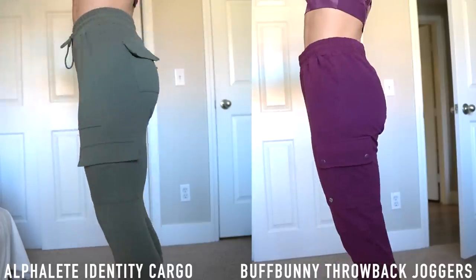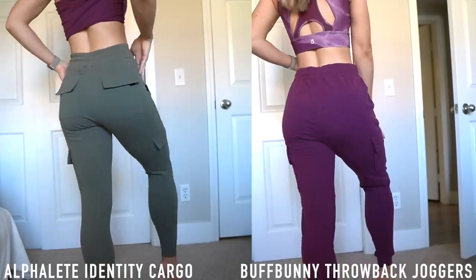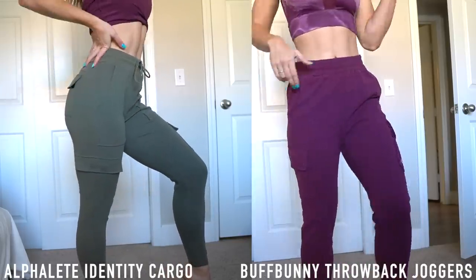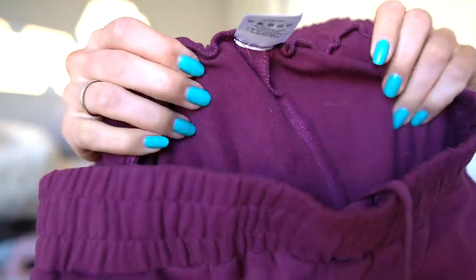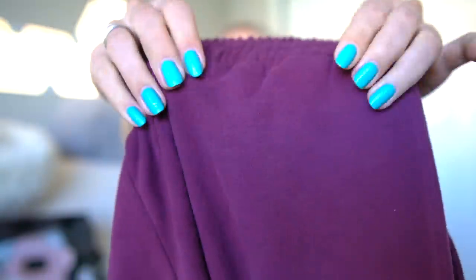And these remind me a lot of the Alphalete Identity cargos. So I'll do a side-by-side comparison. I definitely feel like the Identity cargos, the sizing is more of a snug fit, and you do have a couple more pockets, but the material overall is pretty similar. So here's the inside. It is a brushed fleece. It feels a little thinner than the throwback hoodie, and the outside is still like a cotton spandex material, but it is a little bit brushed.